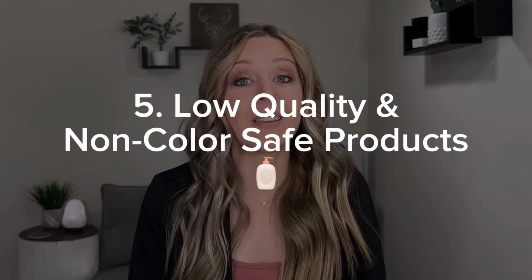Okay, so next we have low quality and non-color safe hair products. So sulfates are the sudsy part of your shampoo. So keep in mind that if you use a sulfate-free shampoo, it's not likely going to suds up as much as a traditional shampoo would. It may feel like your hair is not getting cleaned as well, but trust me, it is. Just add a little bit more water to emulsify it better.